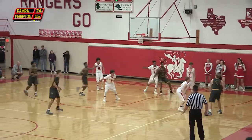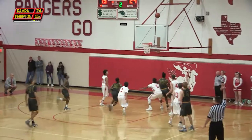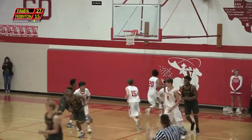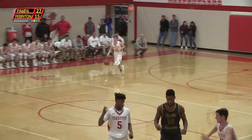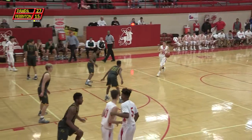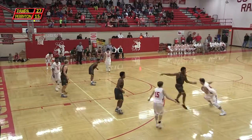Braxton Floyd taking a little air out of the basketball as Pampa has the lead and the clock. Three-pointer by Braxton Floyd. Wow. He's got 13. He can't miss. And the lead is a dozen, 27-15. Quite a different story from Friday night.